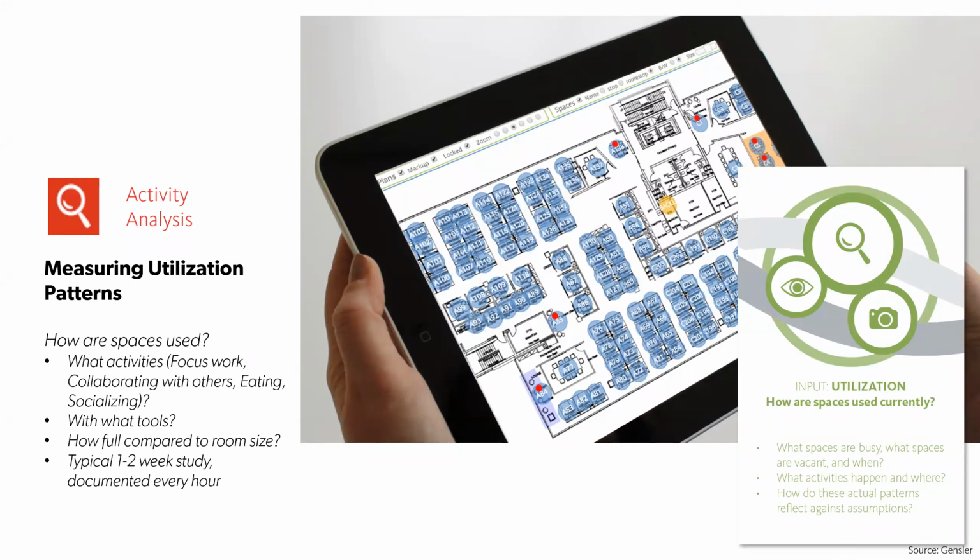So the information that we get out of it is what times of day are people using the space? How often is it occupied? Are the rooms the right size? We see a lot of meeting room spaces where you'll have a 10-person room that's always being used for 2-person meetings. And also, what activities are people doing where?